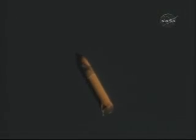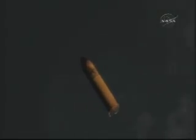Look at some video shot by Endeavour's crew earlier, not long after the shuttle's launch today, of the external tank as it made its way back down towards Earth.